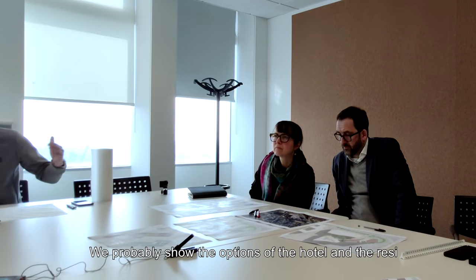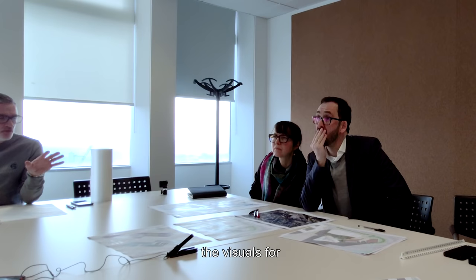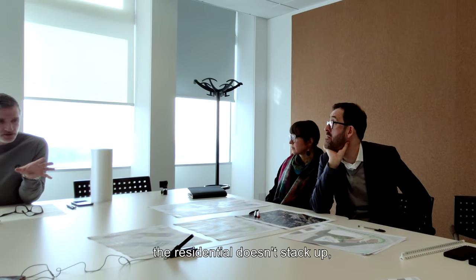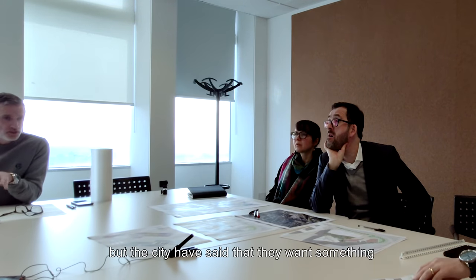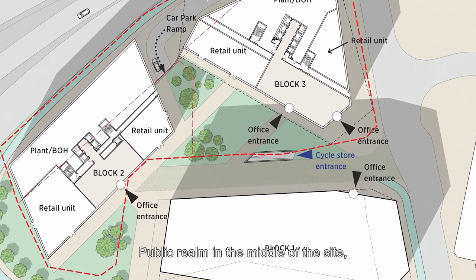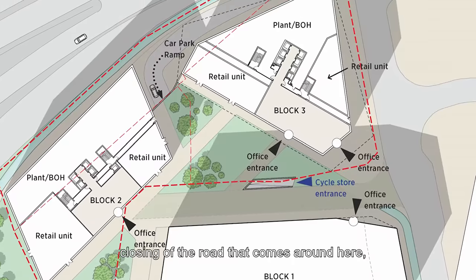We'll probably show the options of the hotel and the resi, but we'll concentrate on the visuals for an office scheme. Because the residential doesn't stack up, the hotel doesn't stack up, the hotel residential doesn't stack up, the office is the one that stacks up, but the city have said they want some mixed use on this scheme. A public realm in the middle of the site, closing off the road that comes around here, making that all public access.